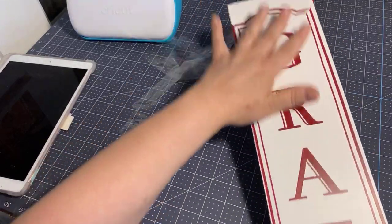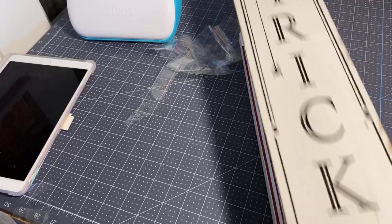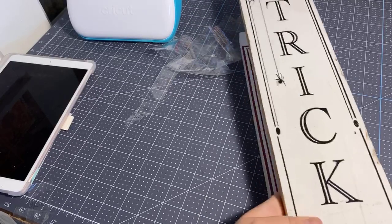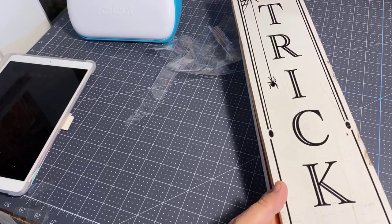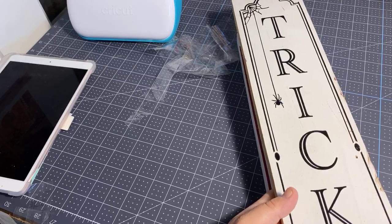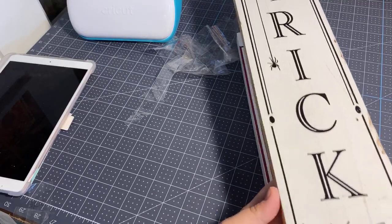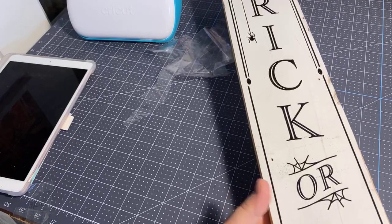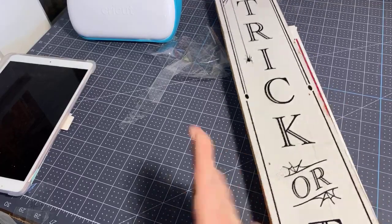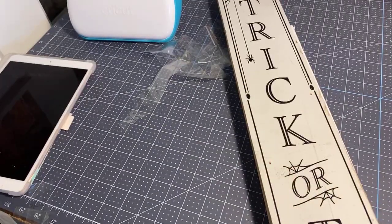And this is a great project. Let me show you the other one, the trick or treat one again. So here you go. Trick or treat. Now, how much would you pay for that? And you made it yourself. Think of it that way. If I went to a craft fair or something like that, I probably would see these for $20, $30. I don't know, maybe more. I made it myself with just a leftover piece of board, my Joy, and some smart vinyl.